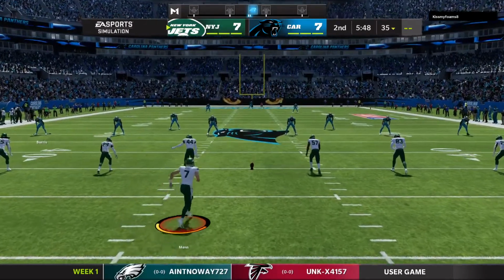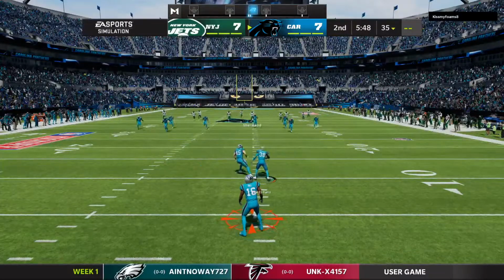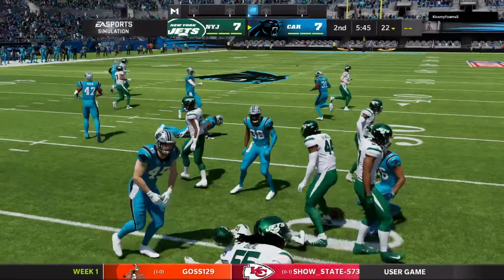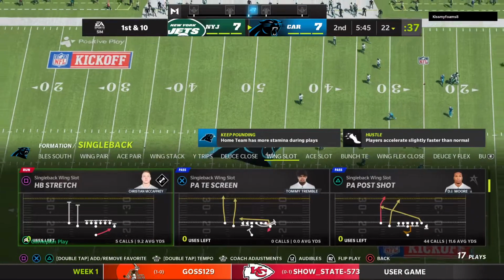So all even at 7 now as they kick it away. On the return, here's Hall. And beyond the 20, but not by much. In fact, just a yard pass there to the 21.